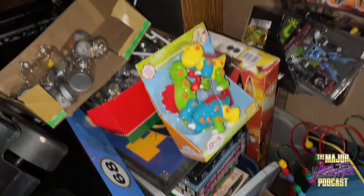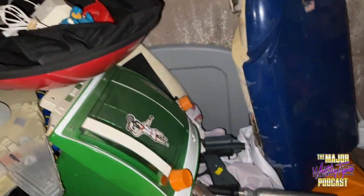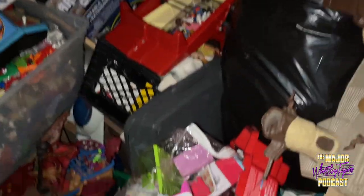As far as you can see, there's 40 boxes. What the? Ewok villages are right here. There's three of them over there. What the? There's the Defiant of G.I. Joe. There's another Ewok village. There's like thousands of dollars worth of stuff in here, without a doubt. As far as it goes, man. Oh my God. G.I. Joe.